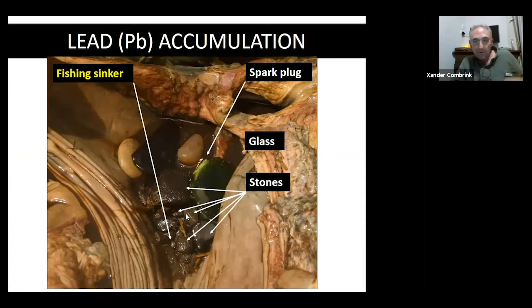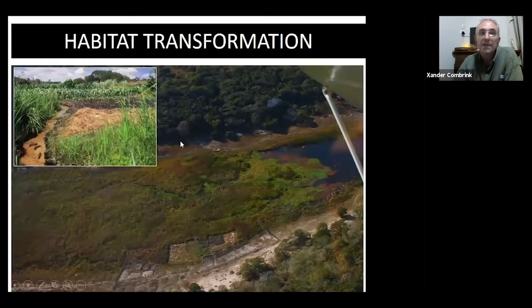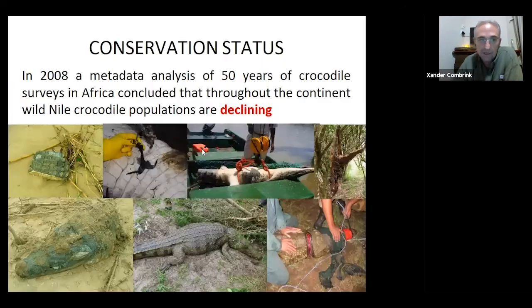So crocodiles do that throughout Africa. They pick up these gastroliths or these stomach stones. And then at a place like St. Lucia, they get this lead in their stomach, and that lead then goes straight into the blood and into the tissue and into the bone, and it causes huge problems. It's very, very toxic. And then also habitat destruction, of course.